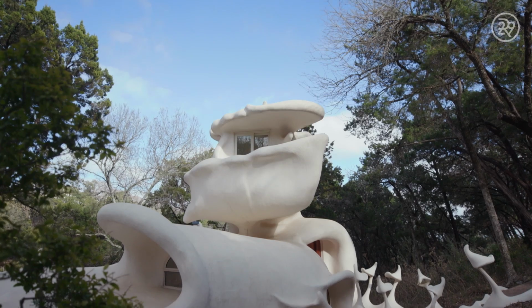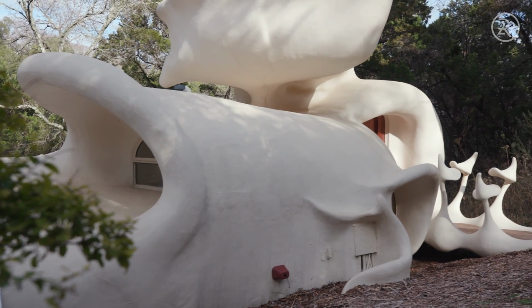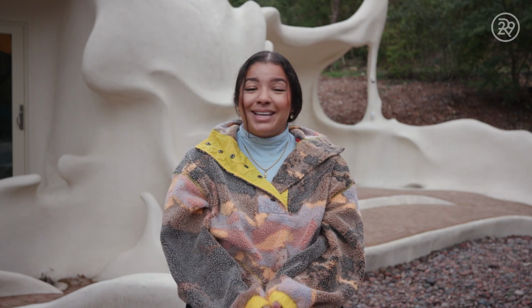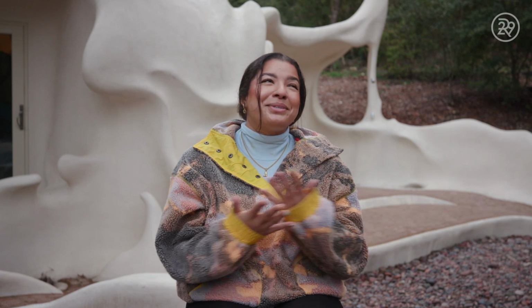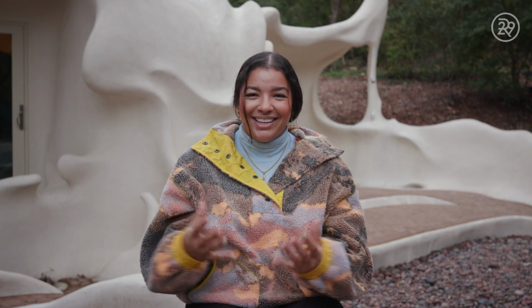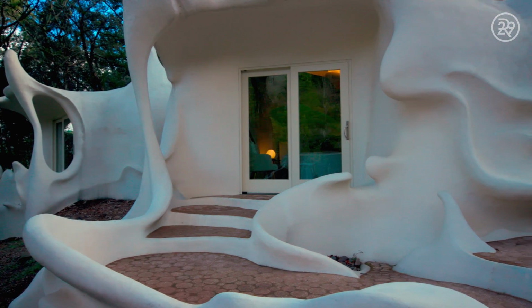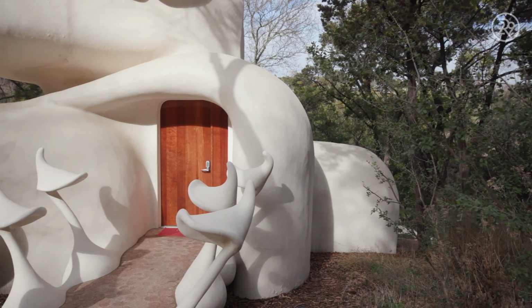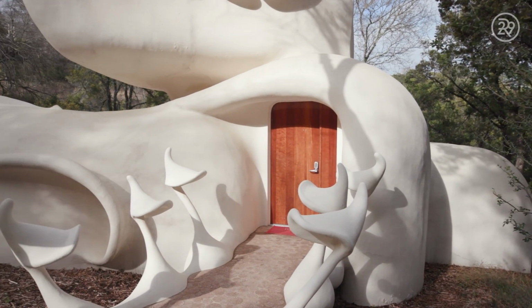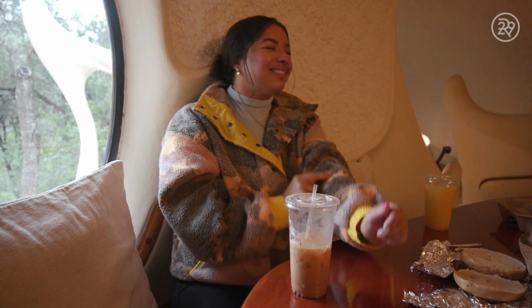I'd say my highs for the trip, seeing this house in person after having it saved in my phone for years. Also just getting to feel the sun, even though it was only for a few hours, it was everything I needed. As far as the house goes, I'd say my only low was just hitting my head a few times, getting used to not having your typical corners. I definitely bumped my head a lot.